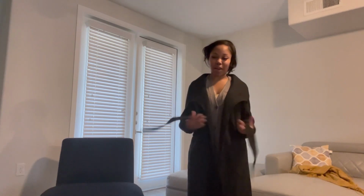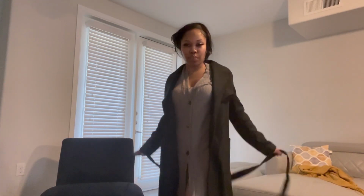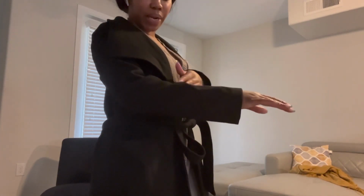Maybe if the quality of the material was better, then I probably would like it. But I'm really sad that it's not the quality that I was expecting from looking at the picture. Because I really wanted a long trench coat to wear when I have on dresses or whatever. But this is not it. I don't know what to say. Looks a little shiny. But yeah, I guess it's okay because it's not going to have me too hot. I don't know. Next item.